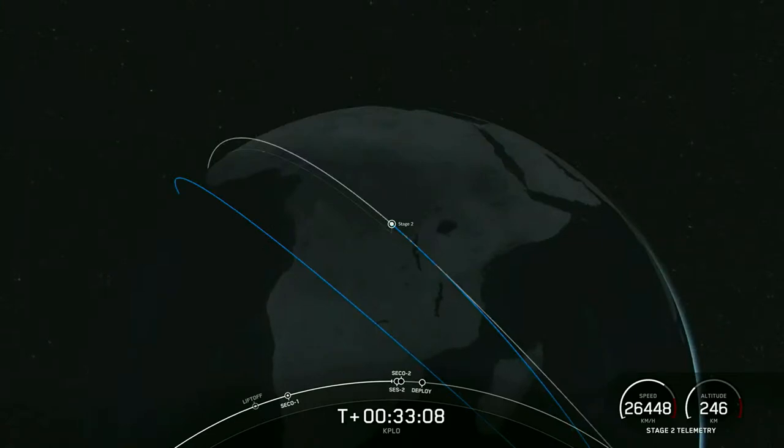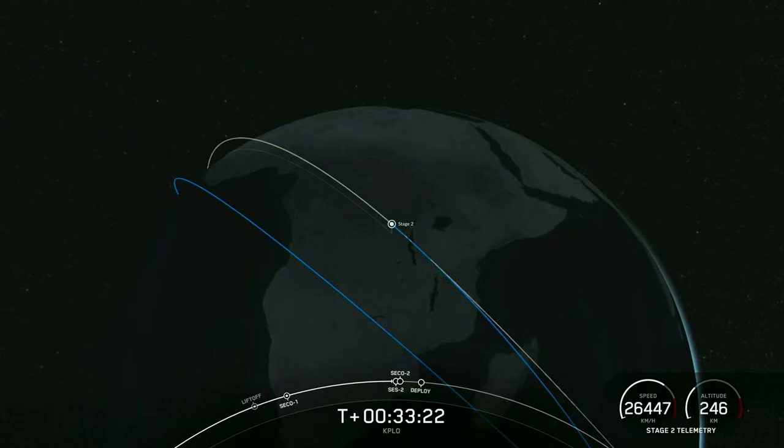The Falcon 9 is now in range of a ground station in Malindi, Kenya. Expected loss of signal, Gabon. It's passed outside of the range of the ground station in Gabon, but the ground station in Malindi, Kenya now has the signal from the Falcon 9 rocket, and is expected to be tracking the upper stage during this upcoming burn.